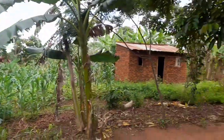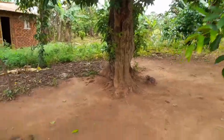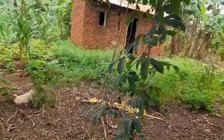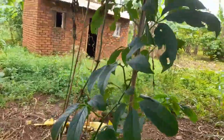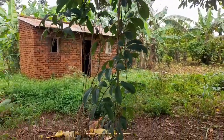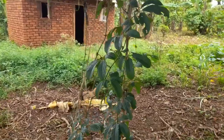I'm going to show you something. It's called sagwanya. This is called segonya. There is one, I'm going to show you somewhere. Because here, I'm going to show you its tree. I mean, its fruit. Here, this one, the fruit is not yet there.